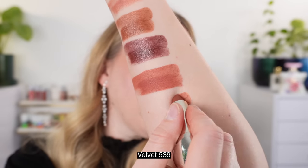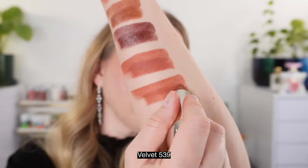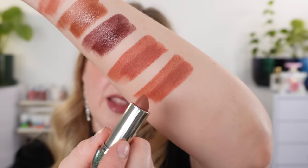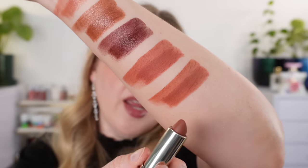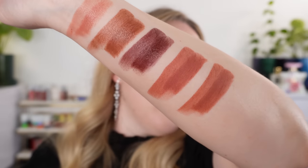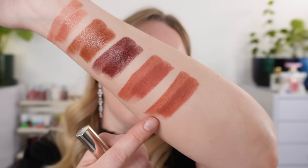This one here is 539, and look how similar that looks. They are pretty close. This is actually going to have a little bit less of that pink tone to it. It's actually got a little bit more of a warmer red hue in comparison. They're very close. This is a little bit more brown overall, but similar shades.